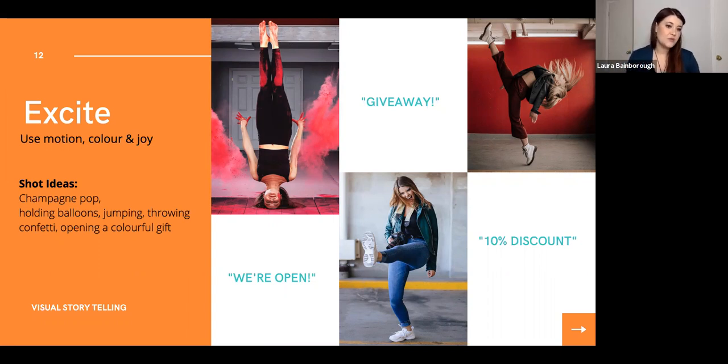Some shot ideas would be a champagne pop if you're celebrating something. You could be holding a big bunch of balloons with lots of color. You could be jumping. I don't expect you to do what the girl at the top left is doing, but you could do something kind of fun, like a big high kick. Or if you don't want to do it, you could get your kids to do it. You could be throwing confetti. A good way to do that would be, instead of throwing it up in the air, throwing it towards the camera, because you're trying to involve the viewer.